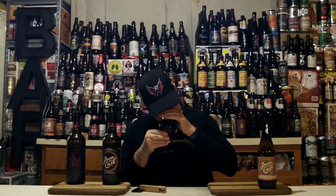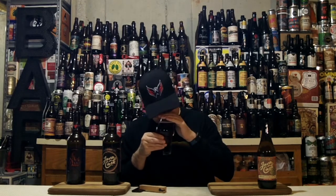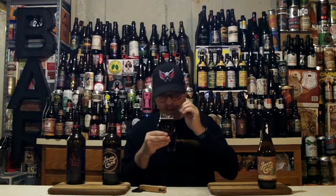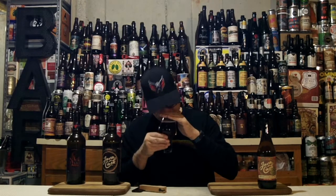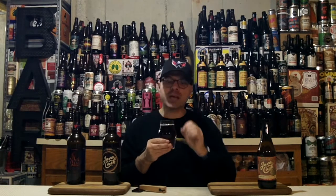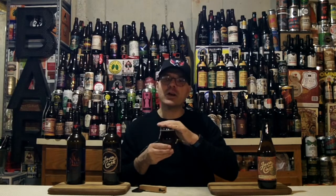You know what? It's pretty, but it's got to smell good, too. So you know what we got to do. We got to dive in for that aroma! Big coffee and chocolate notes. Roast. This must have been super dark roasted coffee. A lot of burnt brown sugar notes. Now the bourbon's coming in. Vanilla. Tons of caramel sweetness.